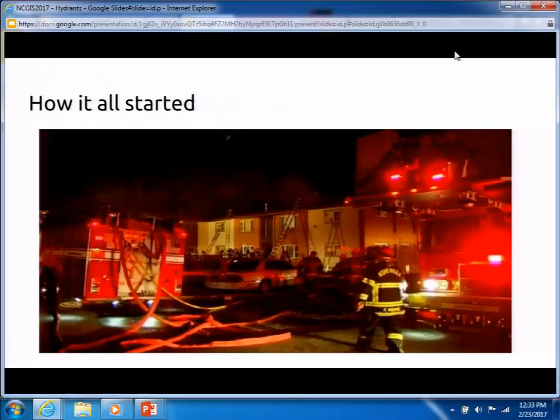Fortunately, nobody was hurt. They got the fire put out. Our firefighters are extremely efficient, as most firefighters are, and they're extremely well-trained. And so when that incident happened, they were able to find the next nearest hydrant, plug in, put out the fire. All was good, or almost all was good. Perhaps there was a bit more damage than there would have been otherwise.